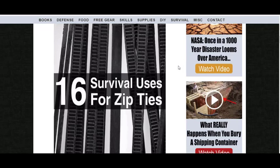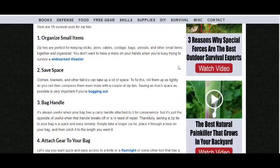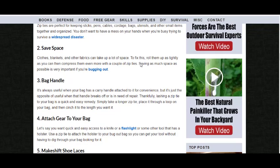Okay, this one I found pretty interesting. 16 survival uses for zip ties. The first one is organize small items. Zip ties are perfect for keeping sticks, pens, cables, cordage, bags, utensils, and other small items together and organized. You don't want to have a mess on your hands when you're busy trying to survive. Yes, and I agree with that.